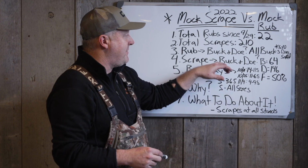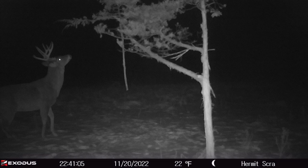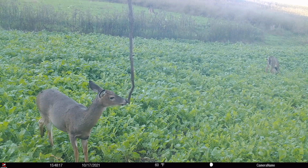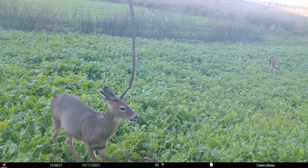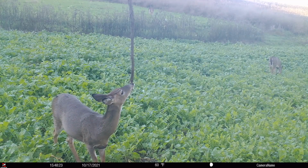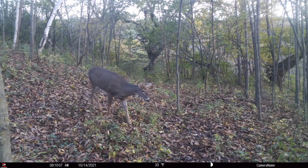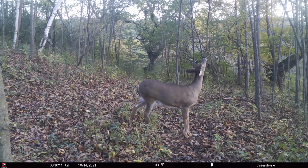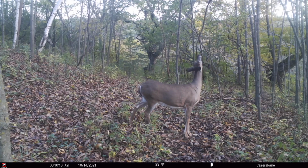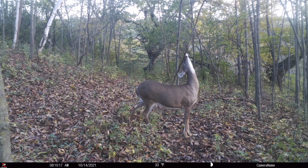Now on the scrape, on the other hand, this is interesting. This is one of the reasons a scrape is set apart from a rub in the value to you and the attraction overall. Bucks versus does. Out of those 210 scraping events, separate events, these weren't multiple pictures because we usually get a 3-shot burst or 2-shot burst. So you might get a buck making this all at the same time, that we just counted as one. So we had hundreds of pictures of those 210 scrapes, or multiple pictures of rubs too.